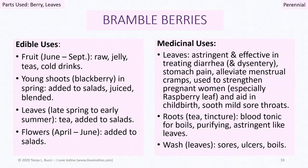Again, the raspberries, a lot of them are kind of a little hairy, fuzzy, kind of not exactly tender.